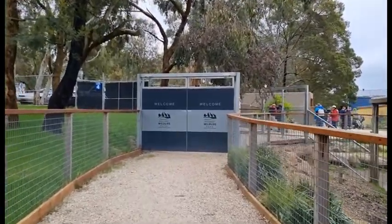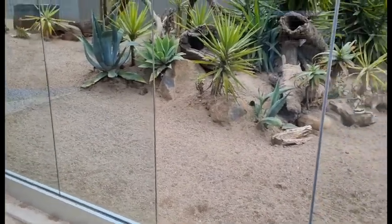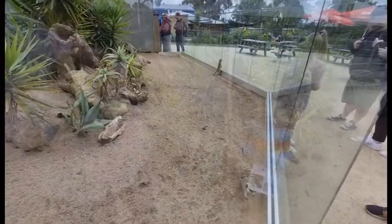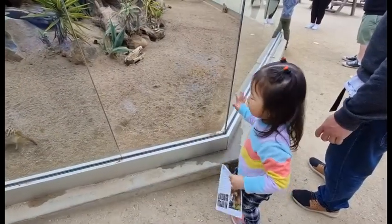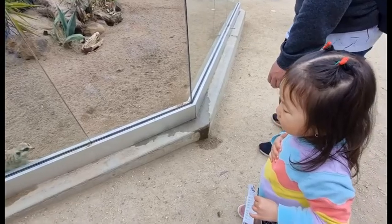So here we go. Once you get in, that's the first animal that we saw. I forgot what it's called now, but the first impression that I got was this place is actually quite nice and clean. It looked very clean, and the fresh air is just beautiful.